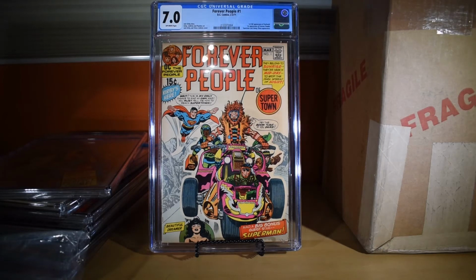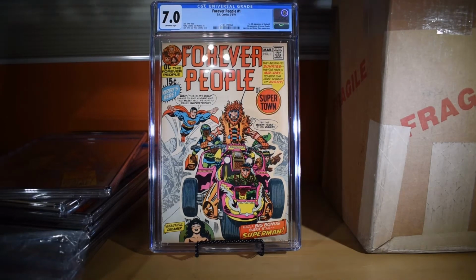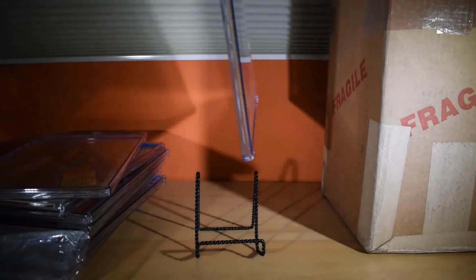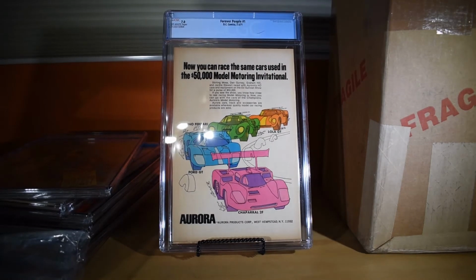If you don't know who Darkseid is, I don't know what to say. You're not a DC fan then. This one, I don't know if you can see the discoloration, a little bit of browning, tanning on the cover. You can see it a lot more on the back. Another Aurora model kit advertisement.